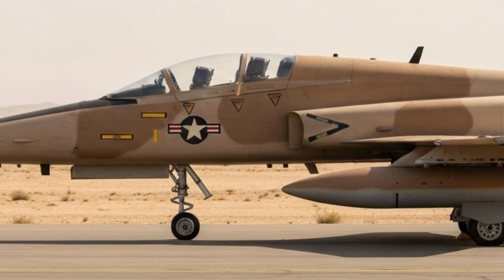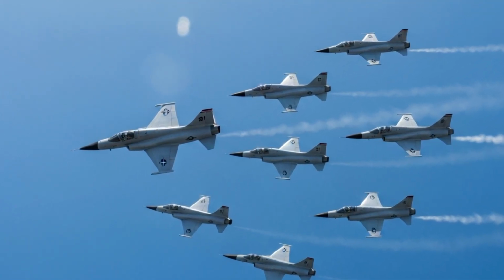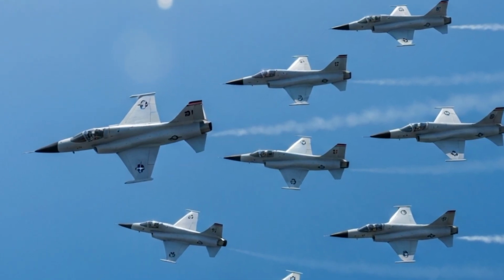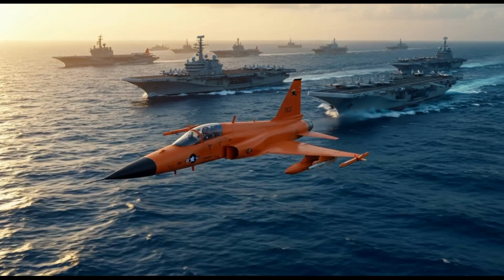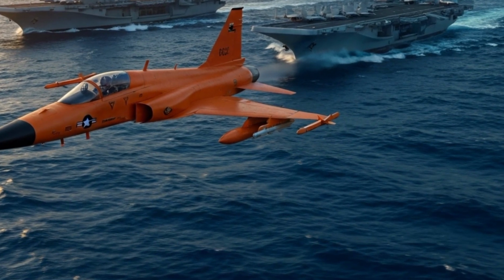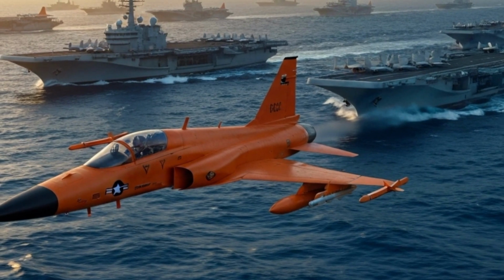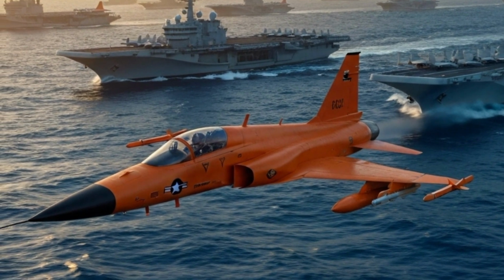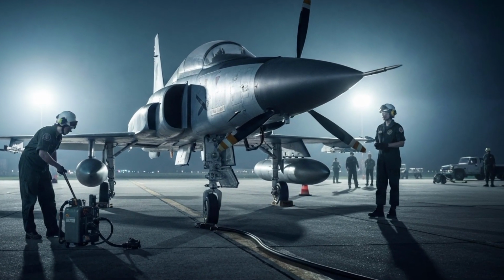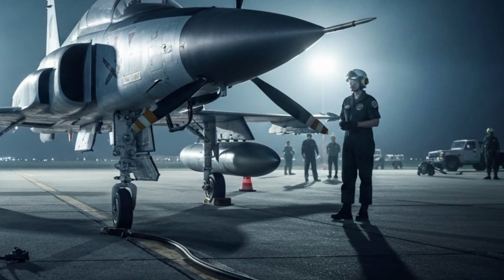One of the most emotional aspects of the F-5 story is its influence on future designs. In Iran, after the 1979 revolution, American support ended, but the Iranian Air Force still had F-5s in its fleet. Instead of abandoning them, Iranian engineers reverse-engineered the aircraft and created new indigenous fighters like the Azarakhsh and Saeqeh. This means the DNA of the F-5 still flies today in the skies of the Middle East. Think about that. A design born in the 1960s continues to inspire jets in the 21st century.